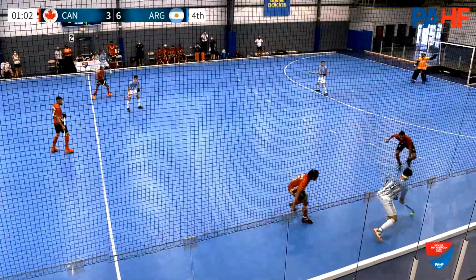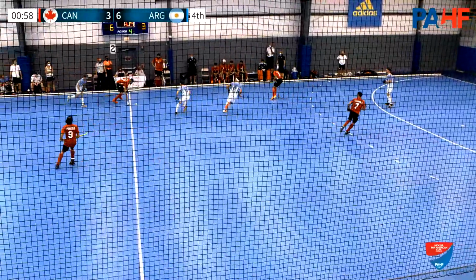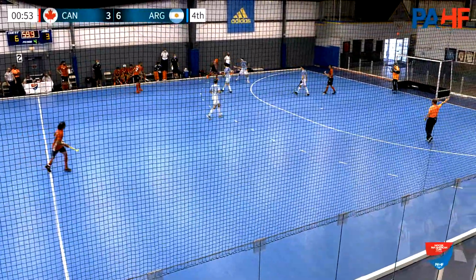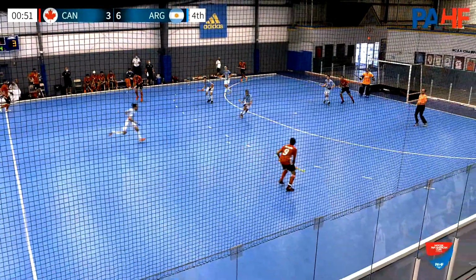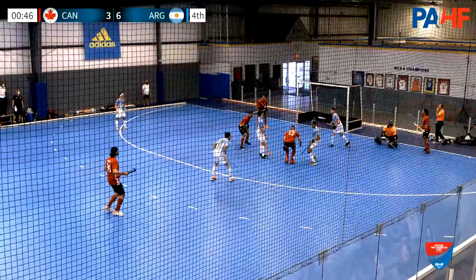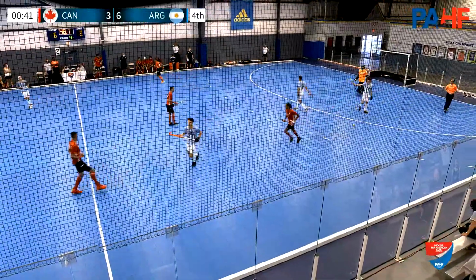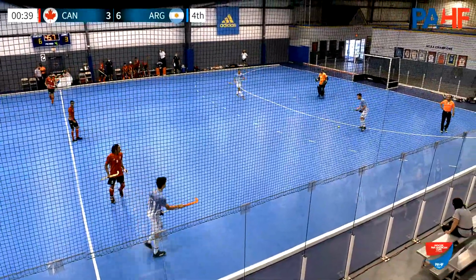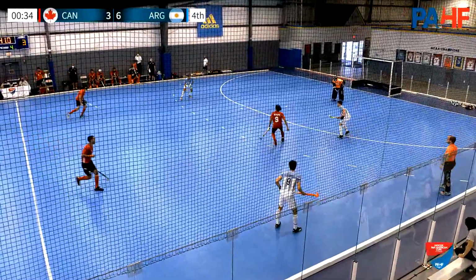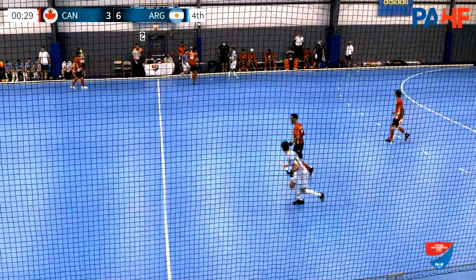One minute, 10 seconds to go. Again with a pass through the legs this time. Perfectly on point to his teammate. Swing and a miss basically there by the Canadian team. And this game looks like it's going to end with a score of 6-3. There's still 40 seconds to go, so there's plenty of time to score a goal. But chances are Argentina isn't going to make it easy.